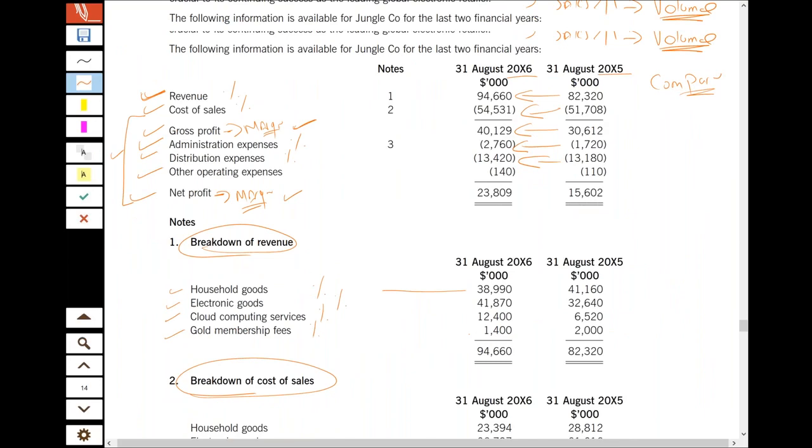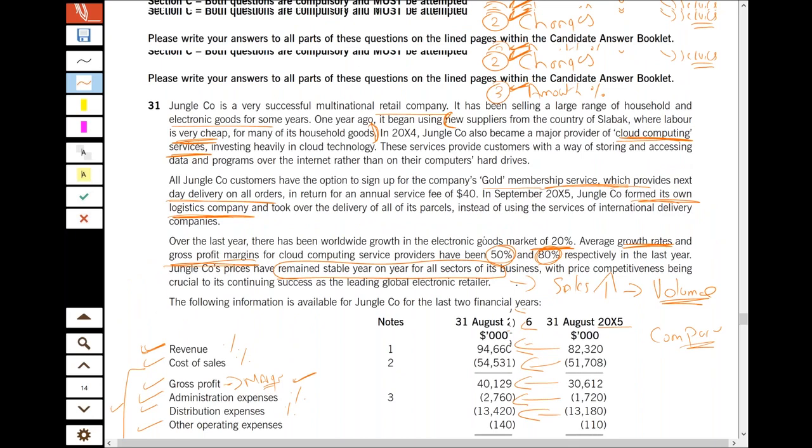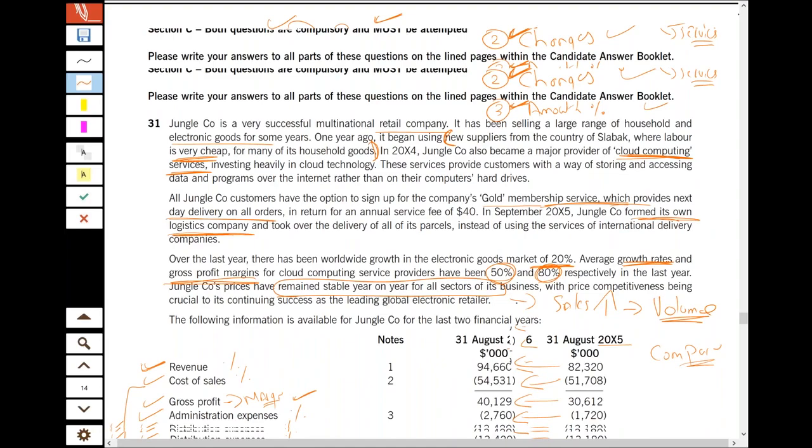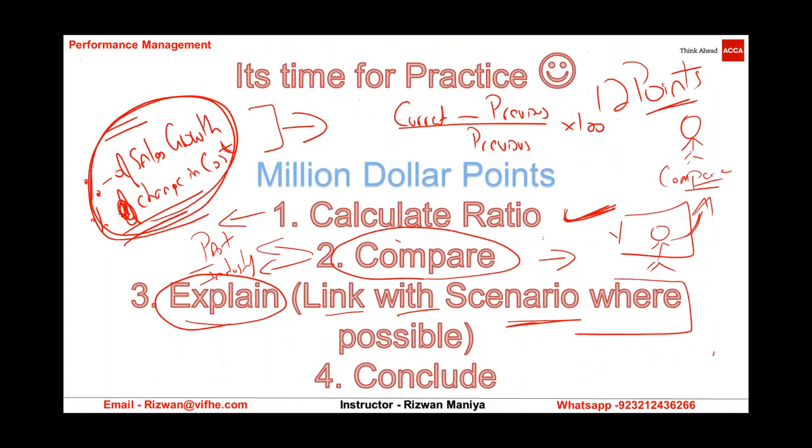These four things. Once you are able to underline these four things correctly, these will help you to link with the scenario. This is the most important thing. What I believe is that if you underline the right things, then you can link. So linking is key. I'll tell you the way to compare once I start with the answer.